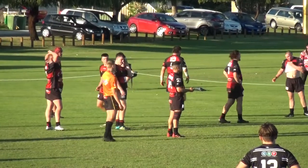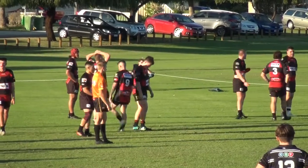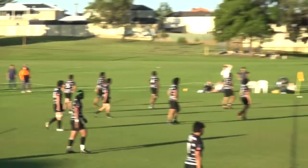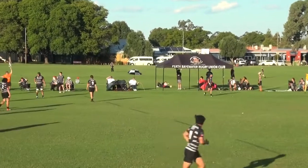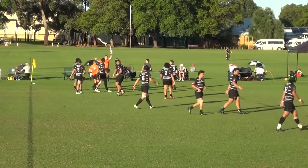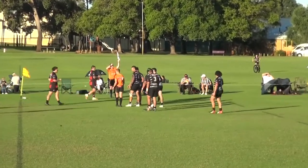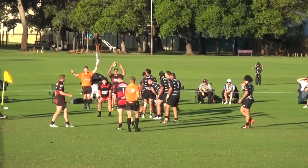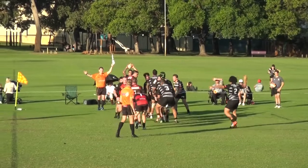The touchline, got 20 seconds. Inviting at this stage. There's just 20 seconds remaining. Kalamunda will kick and find touch. I'm happy with the throw in both ways. Not there. They'll take this line out just in front of halfway. What might be the final play before the half.